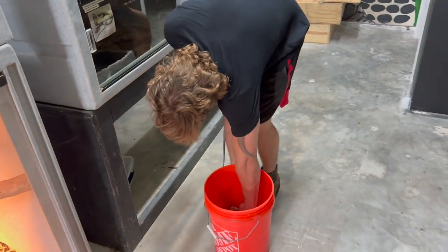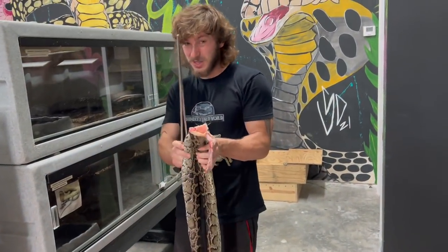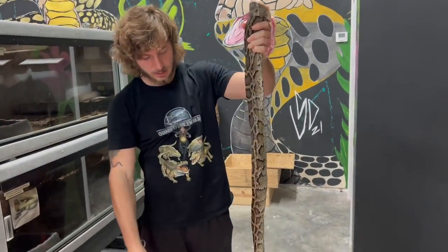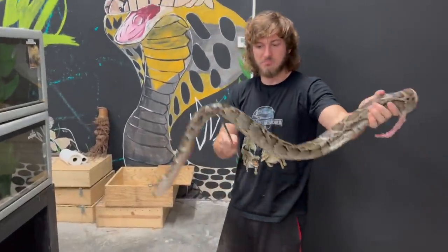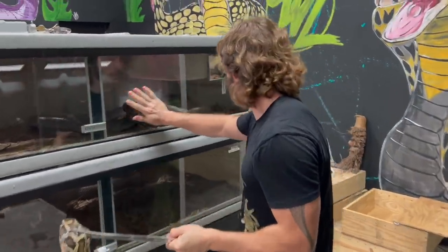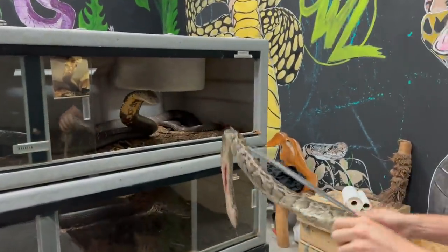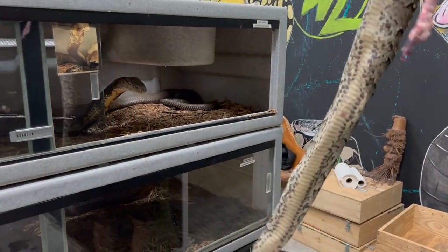Right here we have a Burmese python that was taken out of the Florida Everglades and donated. Really big one, so we cut it in half. I think I'll give her the head because that's a little less for her to eat, and Kevin can have the big chunk. Look at that big Burmese python. Love Burmese pythons, but they do not belong in the Florida Everglades. The best thing to do is not let them go to waste and try to feed them out to these king cobras. All right, Justina, don't fly out at me. All I'm doing is giving you some food.